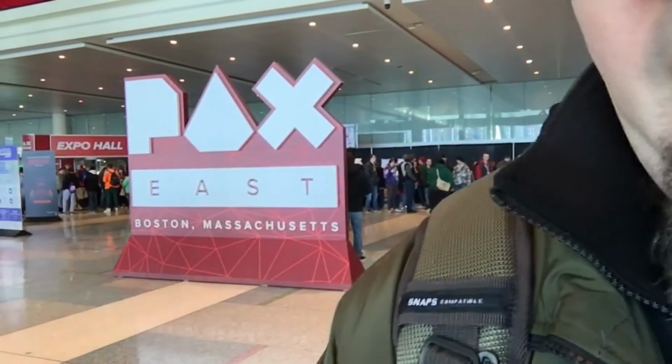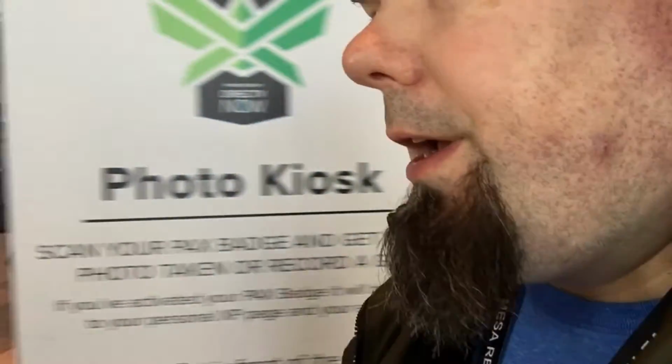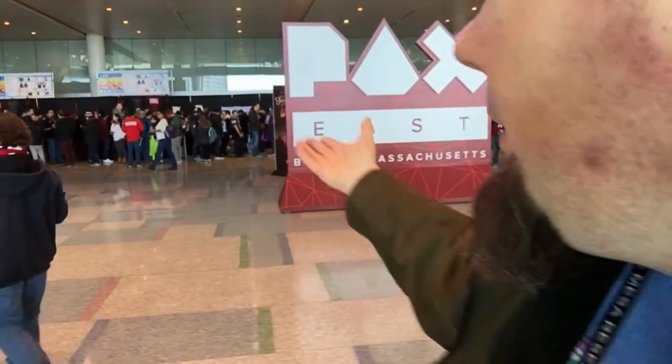There's a will call desk over this way, which is just if you're picking up your badges the first day. I would recommend coming in the night before because will call opens before the show opens. There's always some sort of big mural or a big sign, and we've got an automated phone picture taking rig here, so you can put in your email or your number to text it to, and it'll send you your picture.